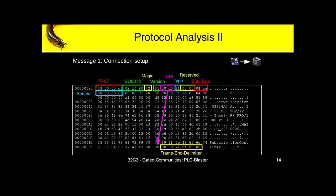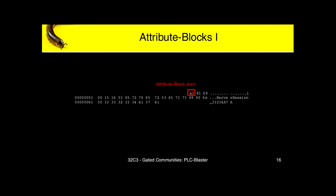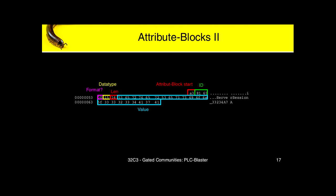If the end frame is missing, then we know there's more data. There's a type, for example a request or an answer. There are a few zero bytes, and then a subtype that describes the further structure of the message. There's also a sequence number. If you look at the message, there are a lot of bytes missing, and if you look at those, you find A3. They are sometimes grouped, and we thought those were suspicious. So we looked at it, and the A3 always starts a so-called attribute block, which itself has this structure. There's an ID that describes which kind of value it represents, then a zero, which we don't really know what it means, and then a data type. In this example, it's a string, then the length, and then the actual value that's supposed to be transmitted.